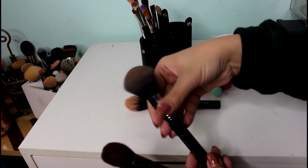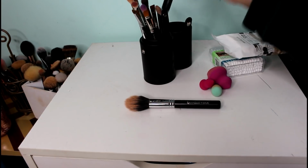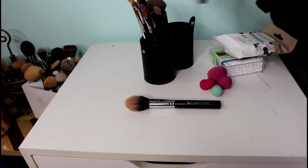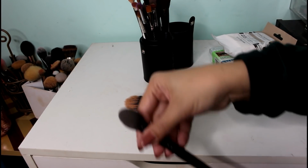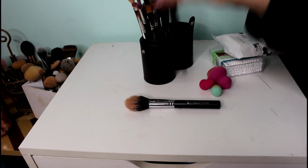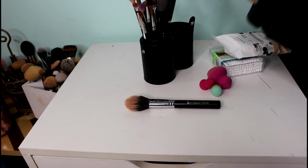I have this, this is actually travel size from Sigma, the large powder F30. I think that came in that thing. The Quo blush brush, my only blush brush because it's the only one I love. And this Wayne Goss O2 brush, this is what I would use to apply powder under the eye or wipe away powder under the eye. And then this is the Sigma F35, which is my highlighter brush.